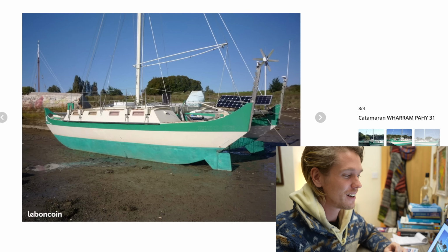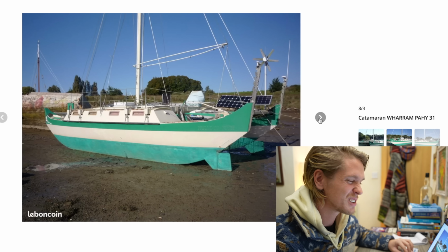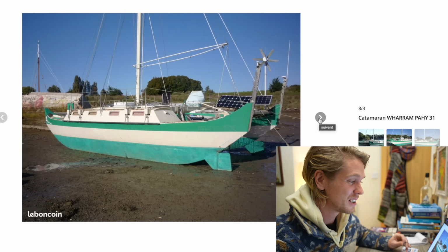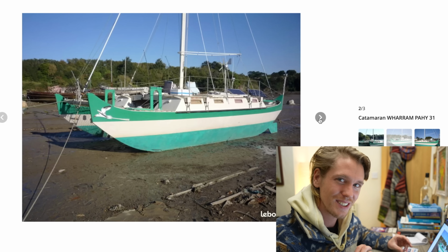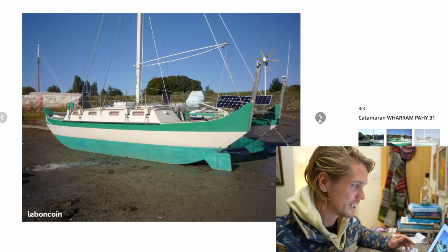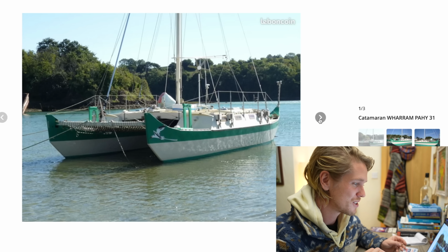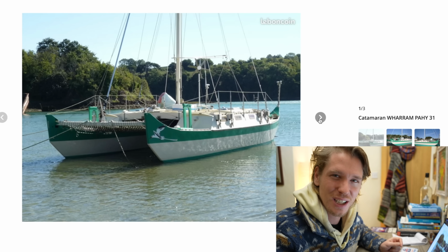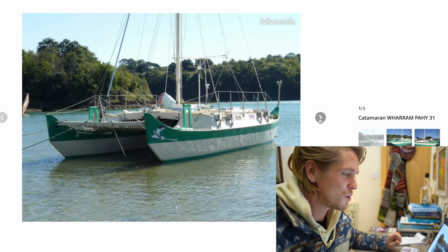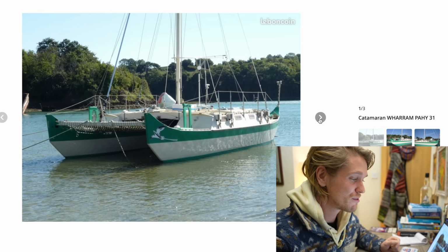Moving on, back to Europe, and we're looking in France now, and we have here a Warren Pahi 31 priced at 22,000 euros. It's probably going to be like 24,000 US. And she looks well built. Not sure about the colour, can always repaint. But again, these catamarans are really seaworthy, and I would have no trouble sailing this one in the trades. It's probably going to get a little bit funky just because of the size of the boat, but these ones are quite buoyant, and I feel like the Warren catamarans are really safe.